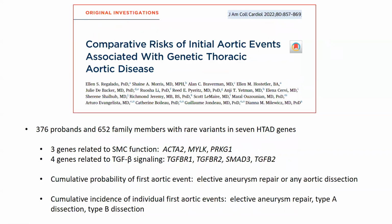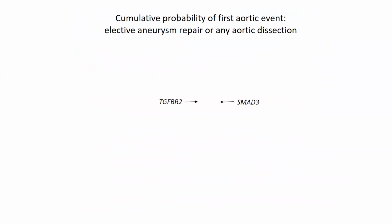In this important paper from Dr. Milewicz and her group from the Montalcino Aortic Consortium, 1,000 individuals with rare variants in 7 heritable thoracic disease genes were looked at for cumulative probability of first aortic event, aneurysm repair, or dissection. We're going to focus on the 4 genes related to TGF-beta signaling, the Loeys-Dietz family of genes, to emphasize the importance of understanding the gene and then aortic events.